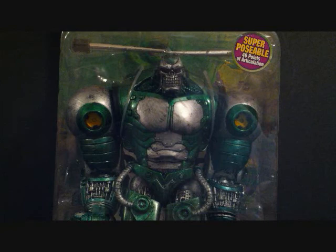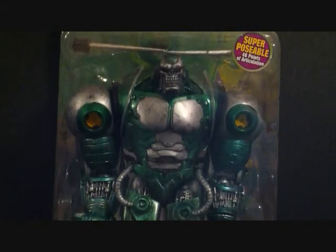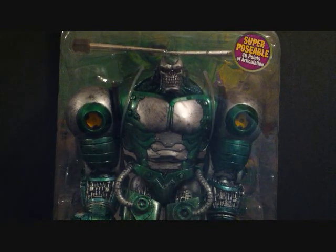I'm really happy that I picked this up. Believe it or not, I got this figure for $20 in package. So, yeah, I got it for a great price. I know this guy can go loose for maybe 60, 70, maybe a little higher. And in package you can go up to 100 mint on card.